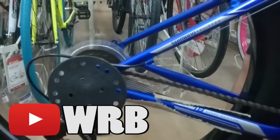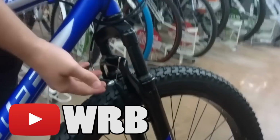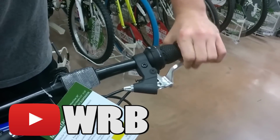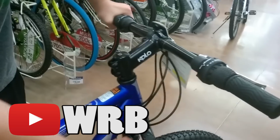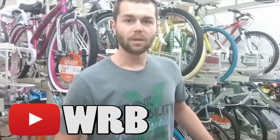You can hear some very loud rubbing. The fork, and if you look at this, you can tell it's on backwards. Very loose. I mean, you would never be able to stop with that. Whole fork is moving back and forth in it. So yeah, be very cautious when buying a bike here.